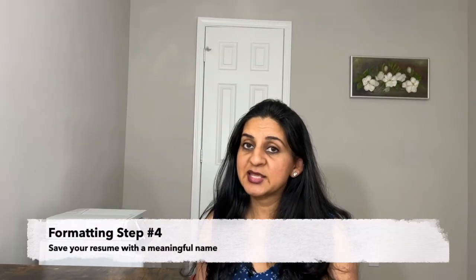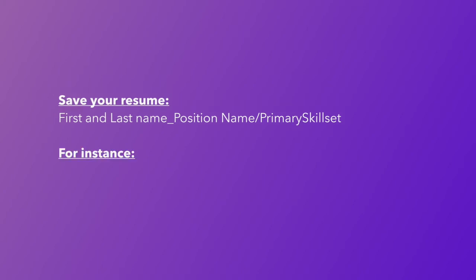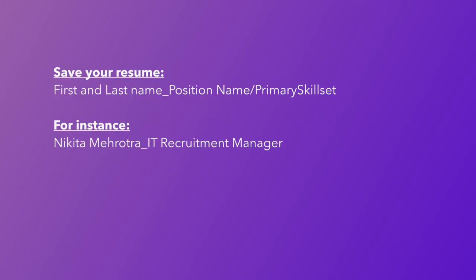Further down, the next step is to save your resume with a meaningful name. Save your resume with your first and last name, underscore, your position name, or you can mention your primary skill set. For instance, Nikita Mehrotra underscore IT Recruitment Manager. Jim William underscore Java Architect. This gets really handy for recruiters when they save it on their laptops.